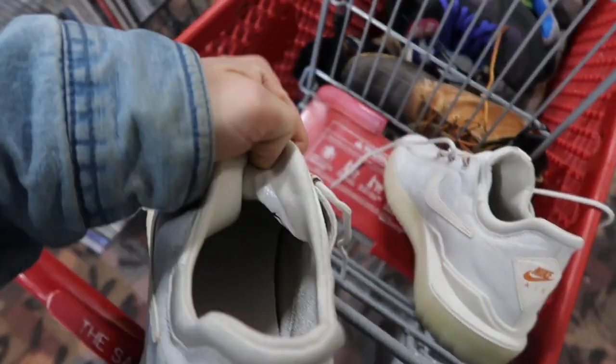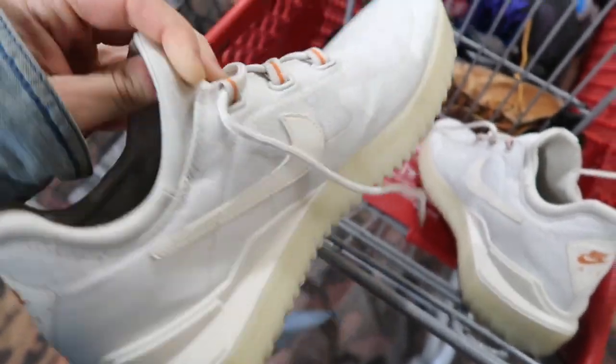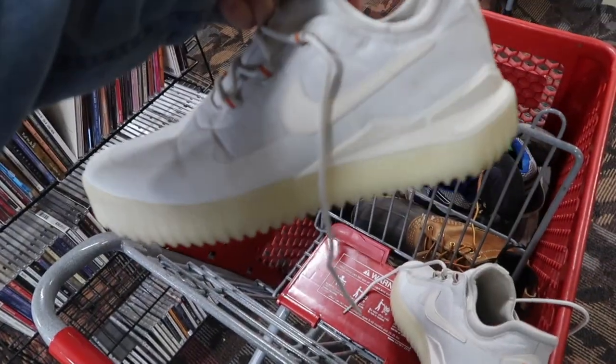It's pretty sweet. $30, half off. I'm gonna check the comps on these. When you're searching for the comps, just look up the inside. The barcode will tell you exactly what they are, but I think they're probably like 40 bucks.